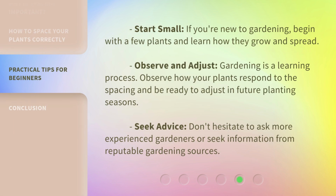Start small. If you're new to gardening, begin with a few plants and learn how they grow and spread. Observe and adjust. Gardening is a learning process. Observe how your plants respond to the spacing and be ready to adjust in future planting seasons. Seek advice. Don't hesitate to ask more experienced gardeners or seek information from reputable gardening sources.